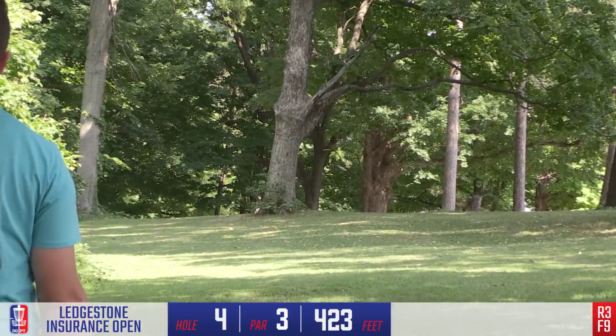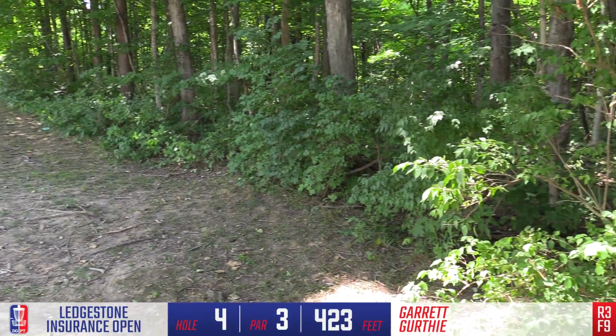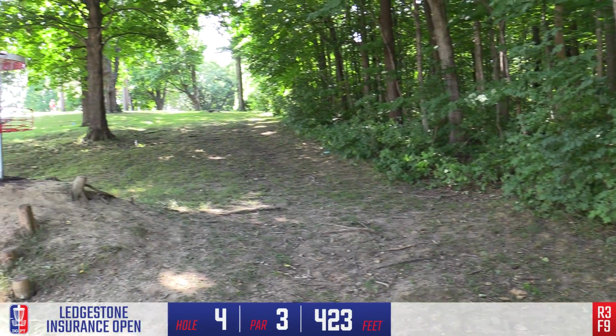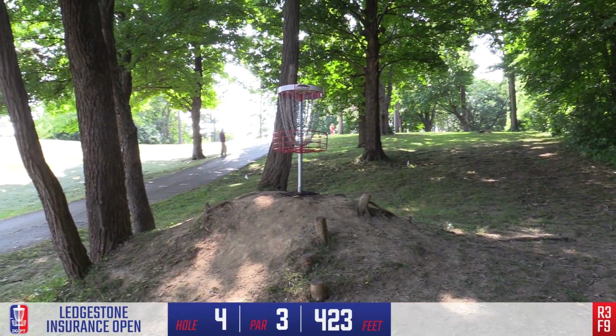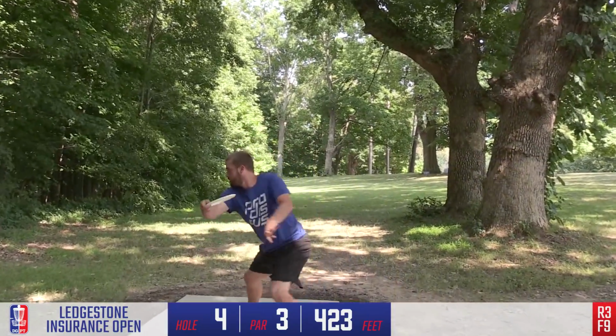And we see this tree line on the left-hand side. And if you kick early, you have a little bit of a difficult chance to get up and down. But where Garrett is right now, there's so many avenues to get up and down to the basket that you really don't have to worry about it, even though you think that you're 20, 30 feet deep in the woods.